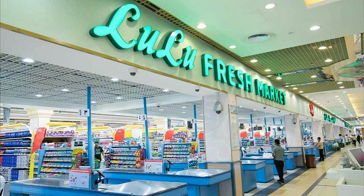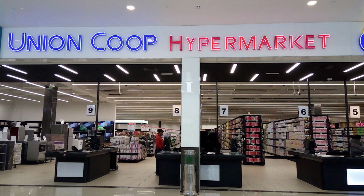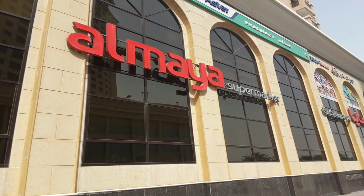Then there's Lulu. Again, similar to Carrefour, on the cheaper end of things. Then there's Union Co-op, which I don't really see many of. I think they're in some of the other Emirates a lot more. That's a fairly cheap one as well. Then there's Almaya and Choithrams. They're getting up to the more expensive mid-range ones. Choithrams actually sell Tesco's products, so if you're looking for Tesco's products, you can go to Choithrams.